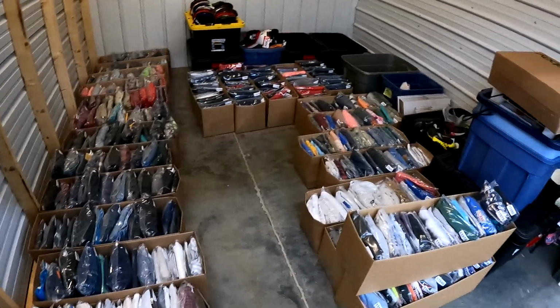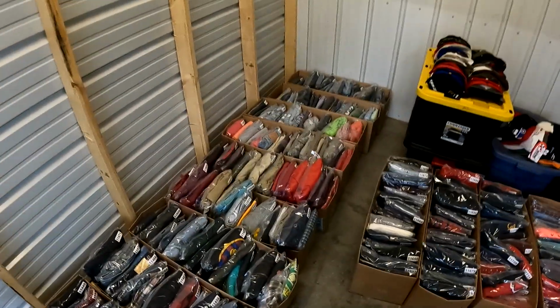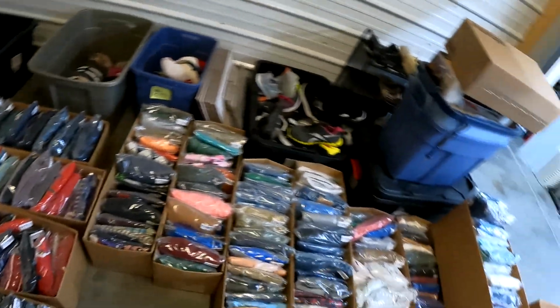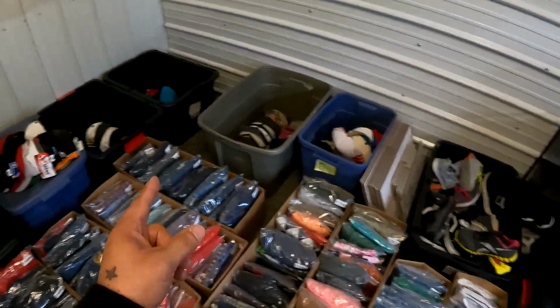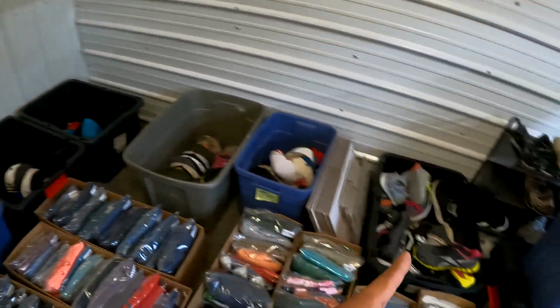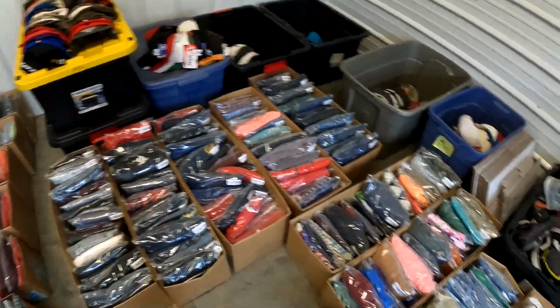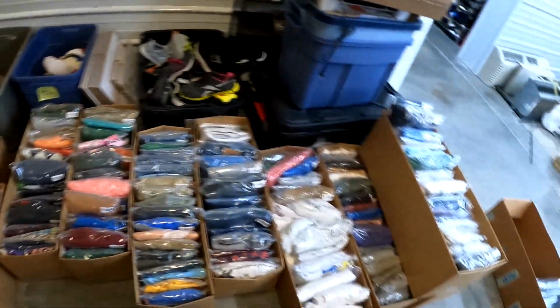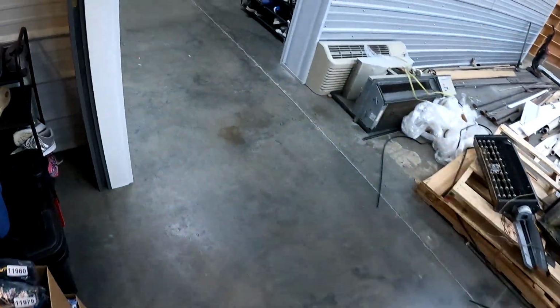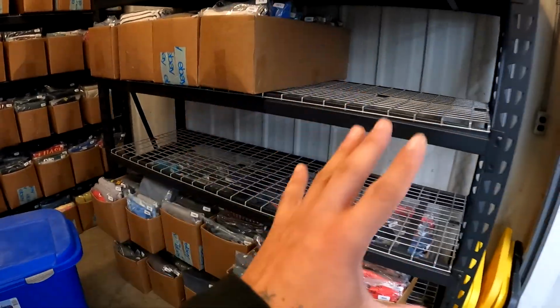So this storage unit's kind of starting to get out of hand, to where I really need to go ahead and buy this shelf that I keep talking about. What I'm probably going to do, I think I've said it in previous videos, is stack all these bins back up and try to save space in here, push these up against the wall until I can get a shelf in here. And I also am in the process of consolidating my storage right now.